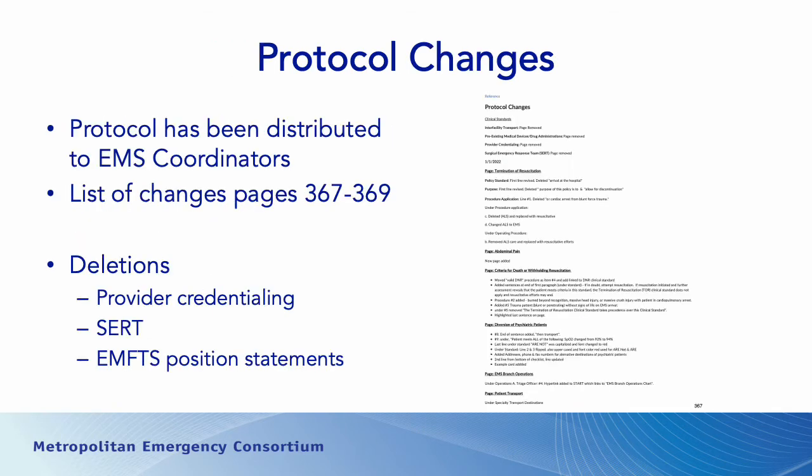So if you look at the protocol, the protocol has been distributed to the EMS coordinators. If you haven't seen the 2022 protocol, ask your coordinator where it is, ask them to send it to you. And you should be able to go through it. We're talking about a PDF or a printable version. So this is the pre-release, but it's not going to change.